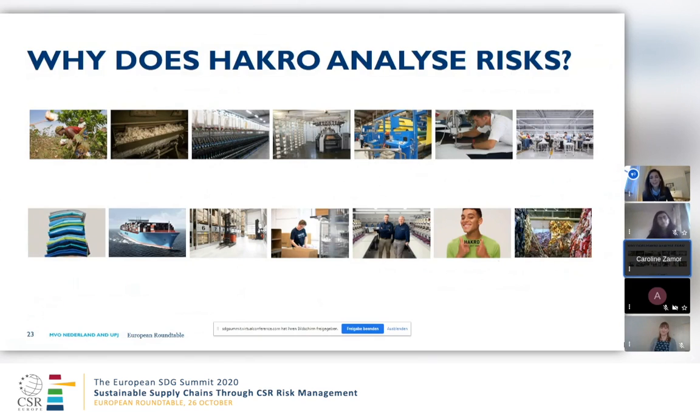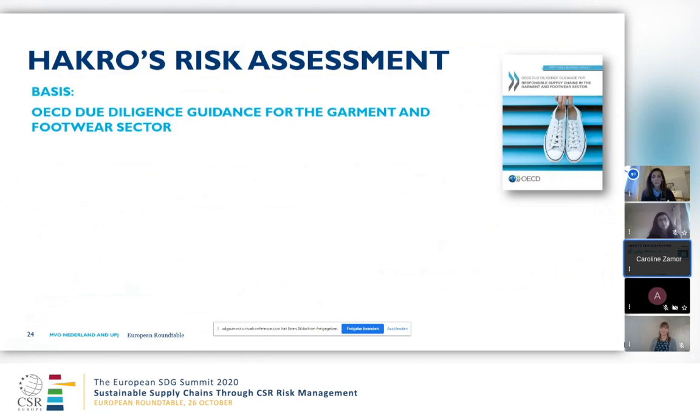So our risk analysis or risk assessment really helps us in strategizing our approach to sustainability. Yeah, and this sounds all very well, but I often get asked, how do we actually do it? And on the next slide, I've brought you just a rough overview of our approach. Within the garment and footwear sector, there is this OECD due diligence guidance, which is a very helpful document for us. It basically provides the basis and the structure for our risk assessment.